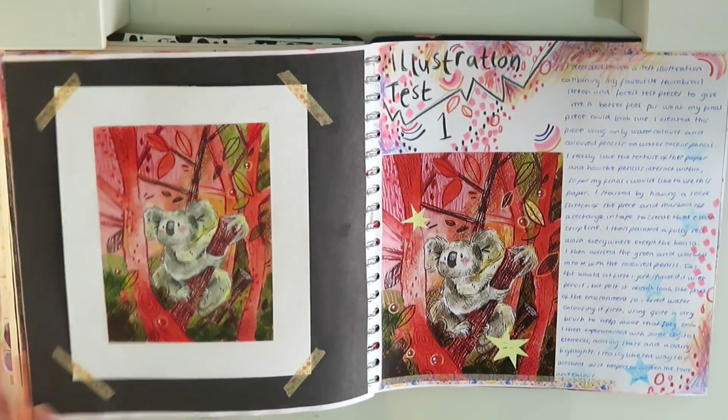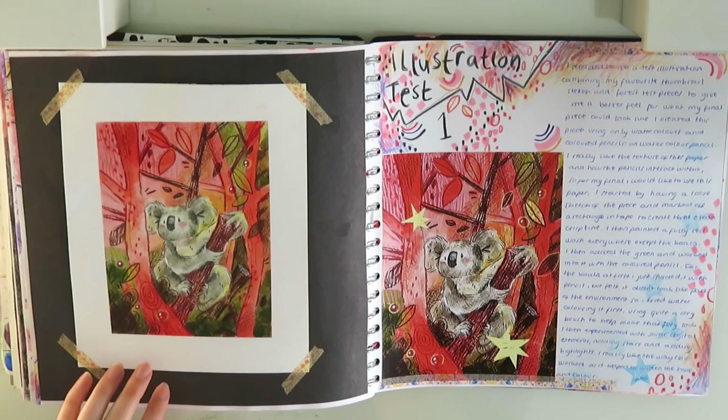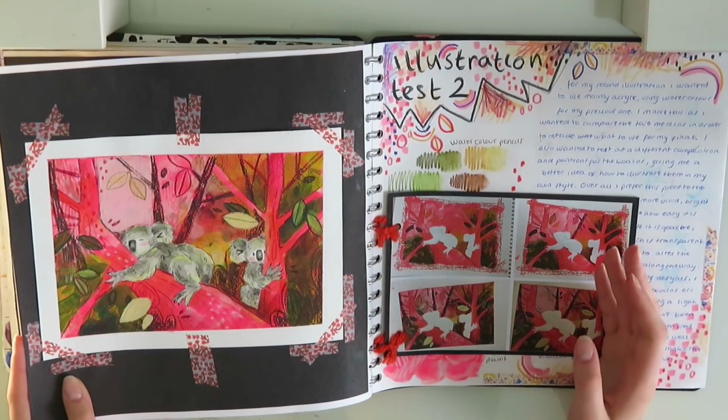From that I drew a koala in the trees. This was done in watercolour, and then I went on top of it in coloured pencil. And then I had another go with acrylics because I wanted to figure out which media to use for the final piece.